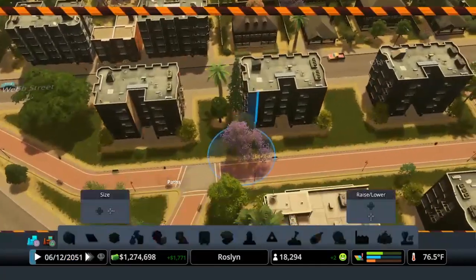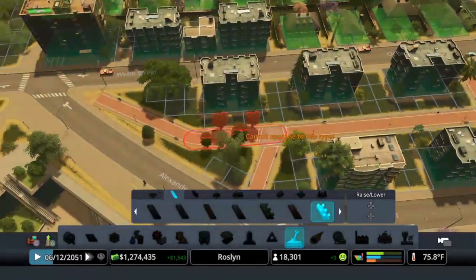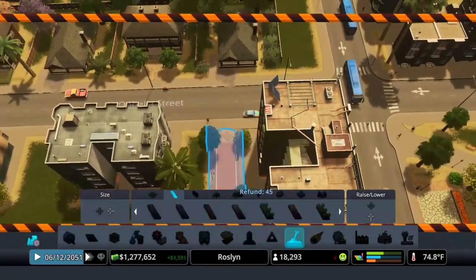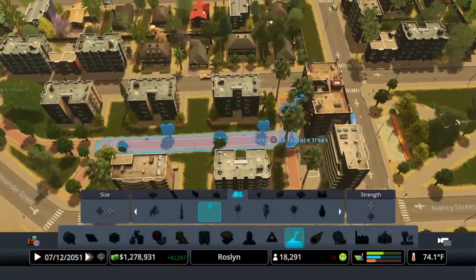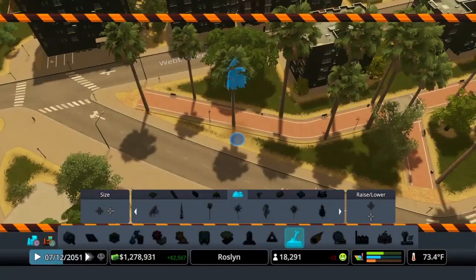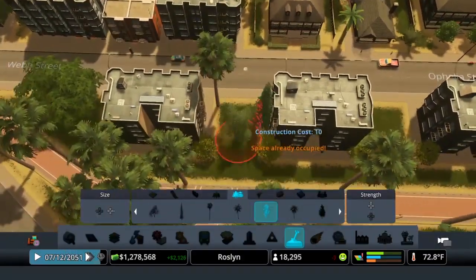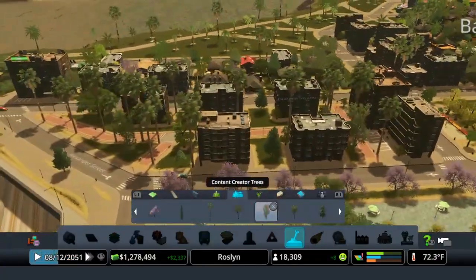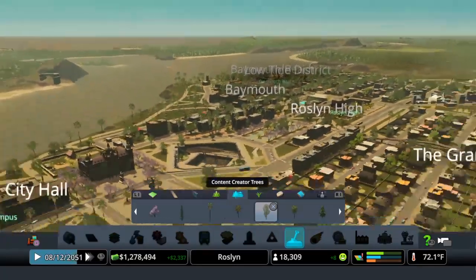It's a nice little spot back in there. We may even upgrade this to the path with trees. And I can come through and turn these into the California palms. So now this has turned into quite a nice little block of apartments right here, I think.